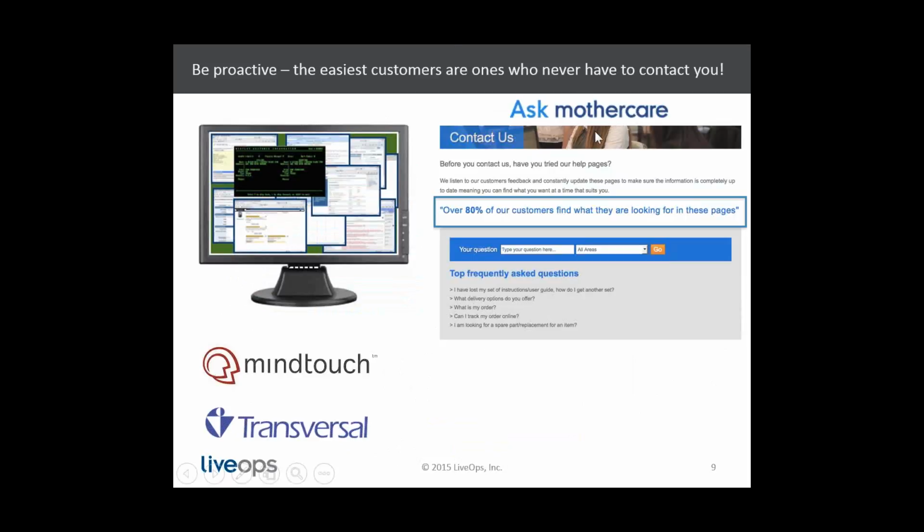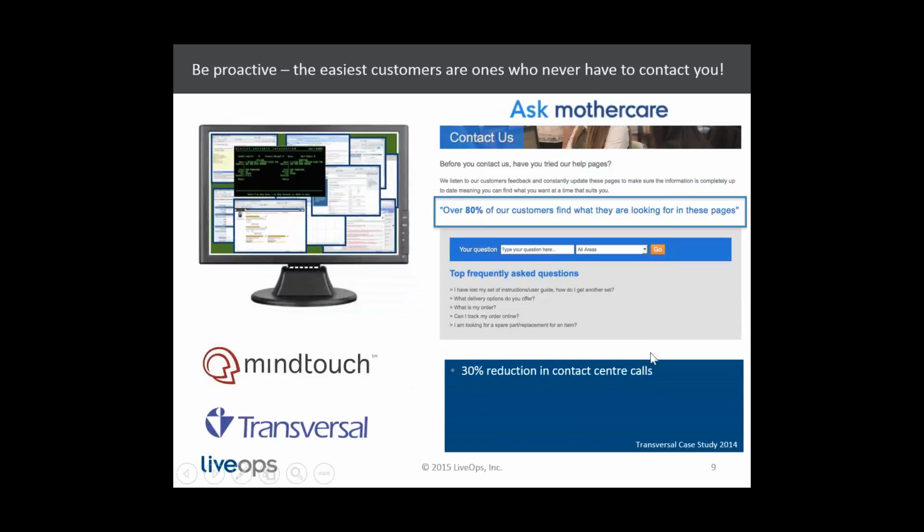So this is Mothercare here, who, in their contact us, have got their top frequently asked questions, and you can type in your question and the answers get popped up. I mean, we're all used to using things like TripAdvisor these days to get information about an organisation. But what can this actually do for your organisation? Well, it does reduce contact centre calls by about 30% if you implement it correctly. And then a 40% reduction in calls to a store's helpline, 47% reduction in new staff training time, and you get a return on your investment within about 12 weeks. So that would seem to be a very cost-effective thing to put in.